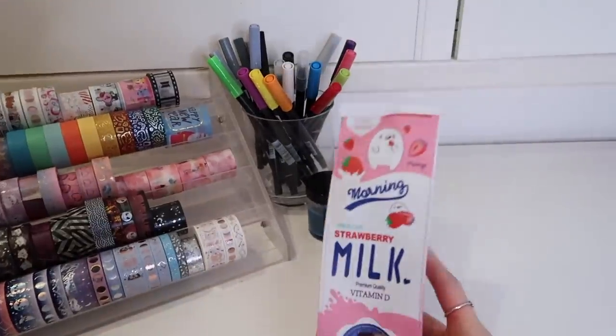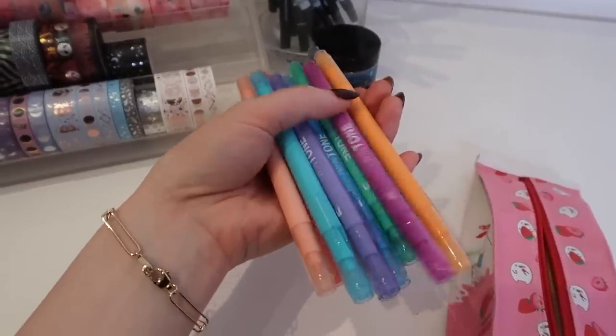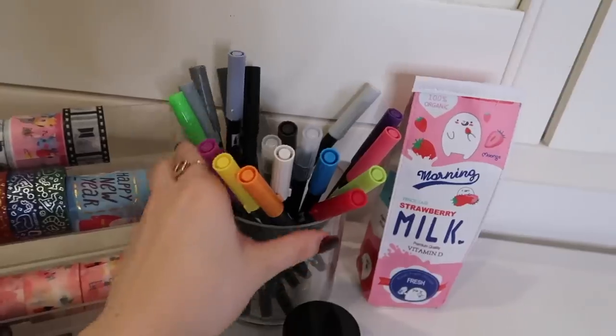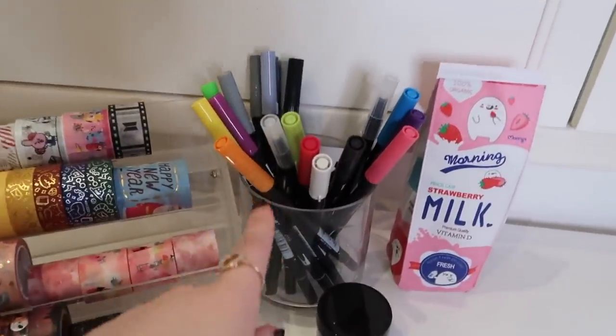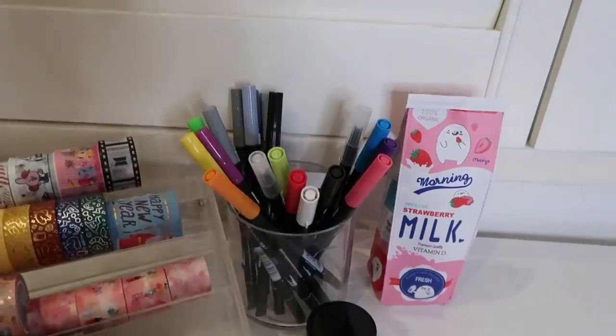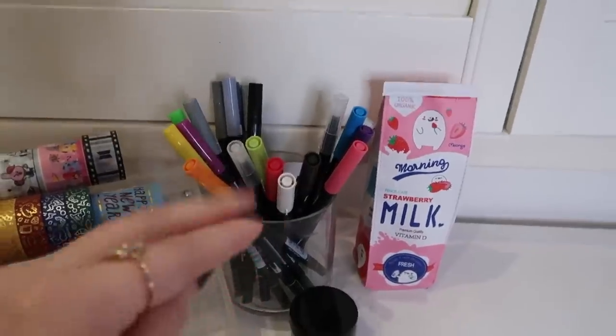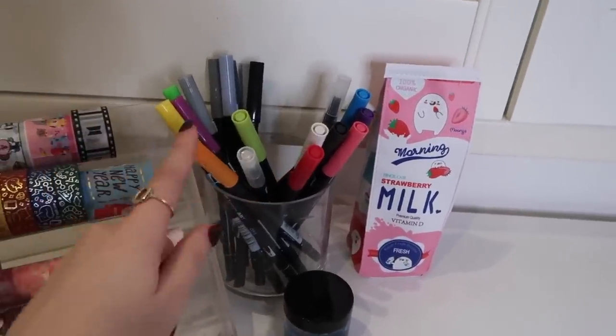Here I just have this pencil case. This was from Yes Style. So in this pencil case I have my Tombow Twin Tone markers. Then in this I have my Tombow Dual Brush pens, which by the way, I actually heard that it's not good to store your pens upright like this. So when I move out and have a new setup, I'm planning to store all my pens horizontally. So I don't actually recommend storing it like this because apparently it dries out the pen quicker.